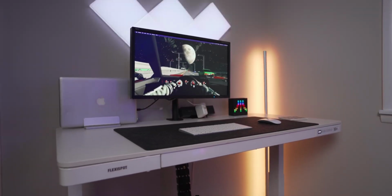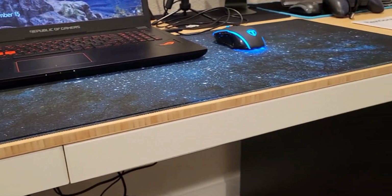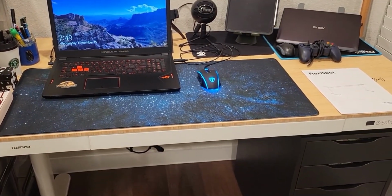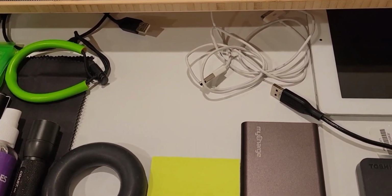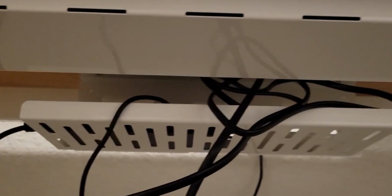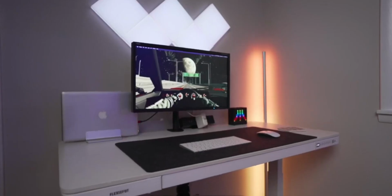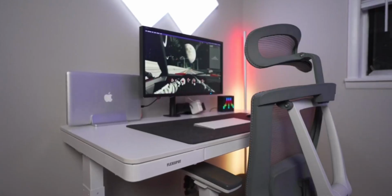It features a tempered glass top that not only looks sleek, but is also easy to clean and durable against wear from heavy keyboard and mouse use. The standout feature of the 2025 Comma is its enhanced drawer integration. The desk now includes a lockable, motor-assisted drawer that slides out with a soft push, ideal for storing accessories, controllers, or cables. Flexispot's dual-motor lift system has been refined for even quieter operation, and USB-A charging ports are now upgraded to support fast charging protocols.